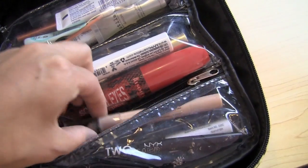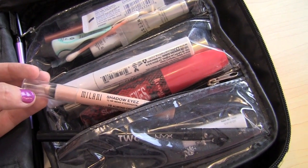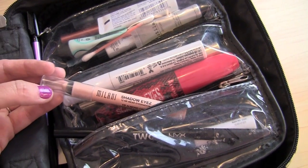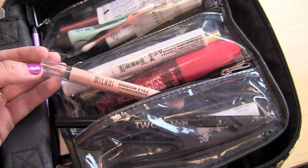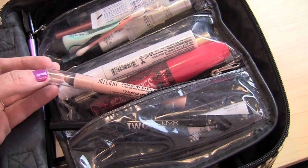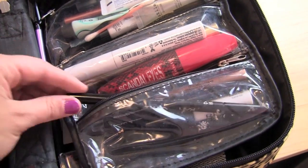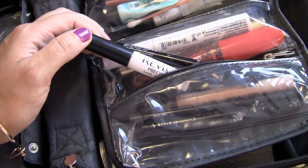And down in the bottom, another great travel must-have would be this Milani Shadow Eyes stick, because this can be an awesome long-wearing nude base all over your lids, or I like to use this to brighten my lower waterline, so that's in there. I've got kind of a 2-in-1 liner from NYX, and the all-important lash glue.